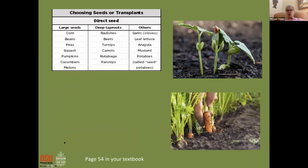So you have to decide whether you're going to do seeds or transplants. This table is in your textbook. I've got pages on a lot of the slides, so you'll know where it corresponds in your textbook. Things that are typically planted by seed are things like beans and peas and squash, things that have larger seeds, plus plants that you're eating the roots of, like radishes and beets and carrots. And then there are some miscellaneous others. We talk about seeds for garlic, but they're not really seeds, they're cloves. Likewise, they may call them seed potatoes, but they're not seeds.